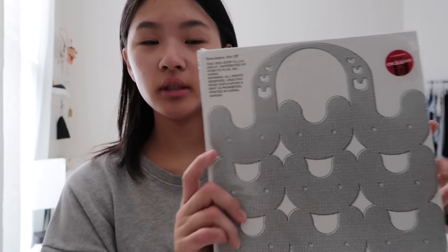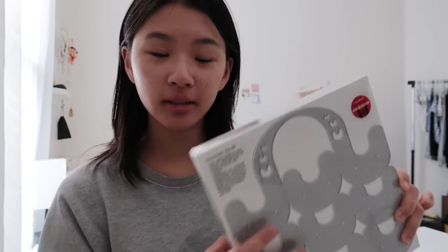I just got home from Target and I bought the NewJeans bag, Minji version. My bias is Haerin, but this was the last one that they had left, so I decided to just get it.